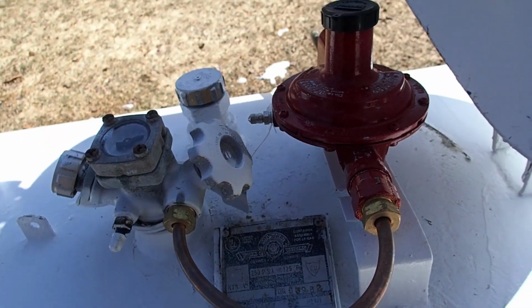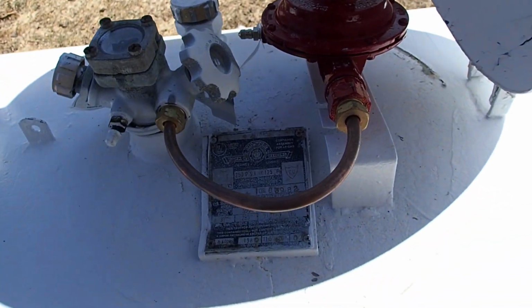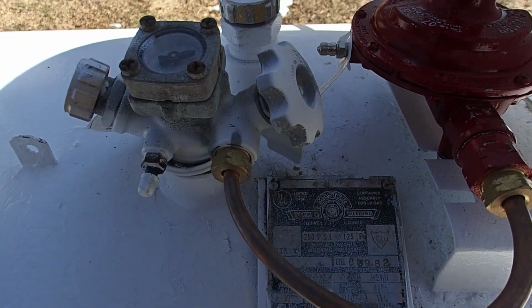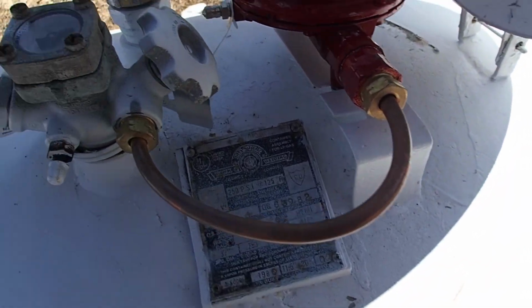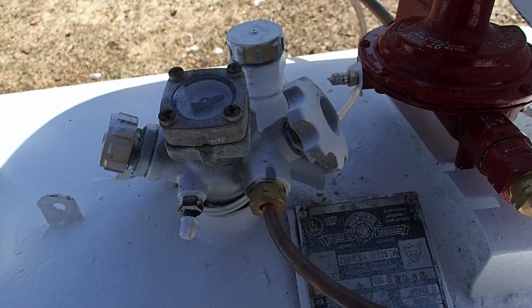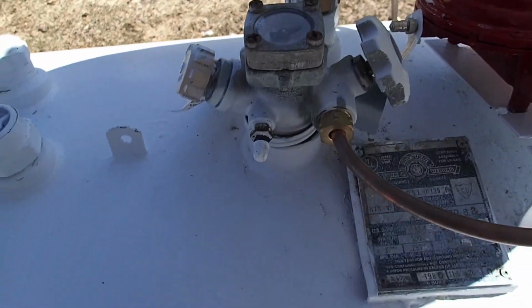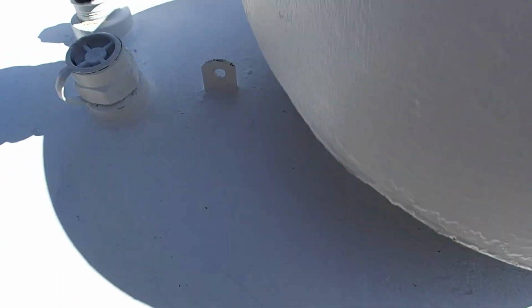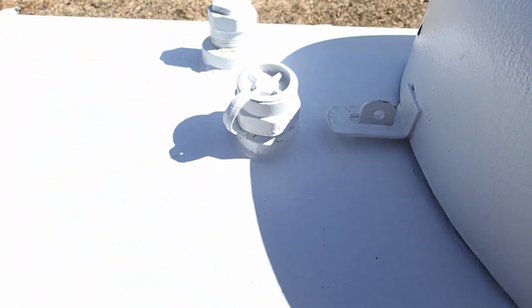This is your propane tank's top and the control center for all this. There's a big regulator, goes into the tank to your gauge, and the other side of the line runs down into the ground into the house. It looks like these are the fill points for the tank.